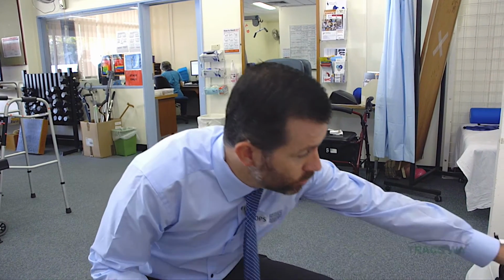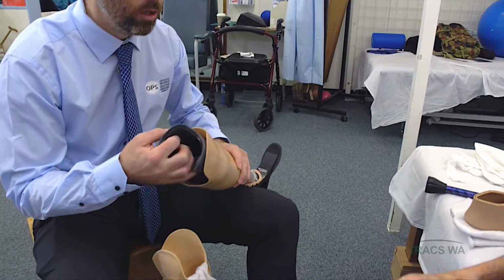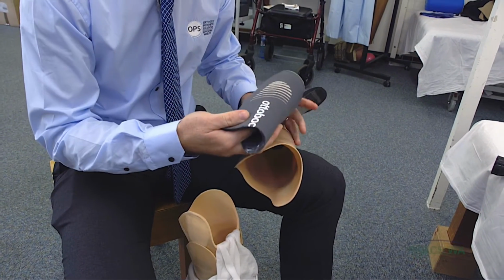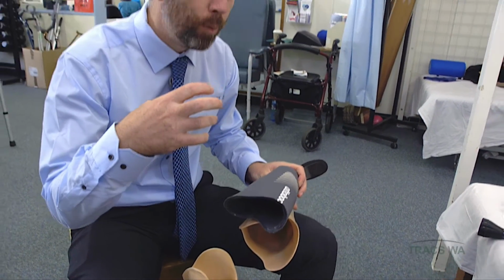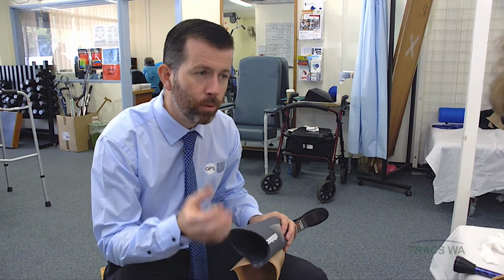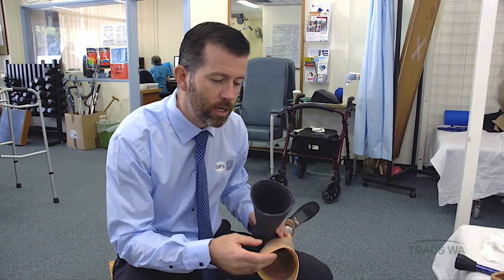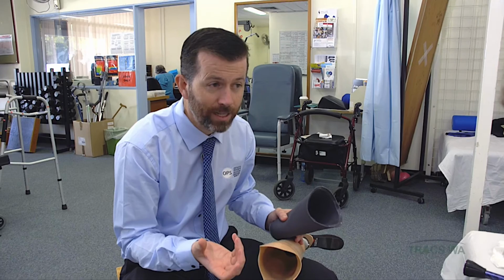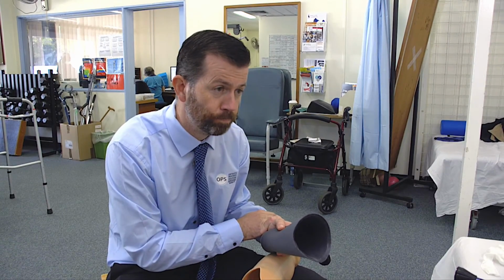With the newer style of prostheses, using the gel liners, what we find is the prosthesis often feels lighter and more positively attached because it's got a better grip on your leg. And if it's not hanging off and if it's attached nice and firmly, the prosthesis feels a bit lighter, but it feels a bit more responsive when you want to move up steps.